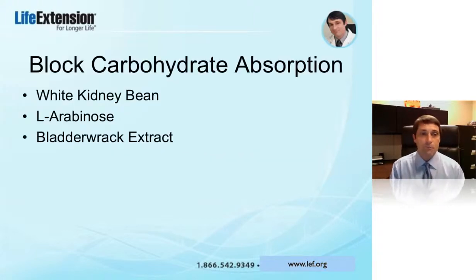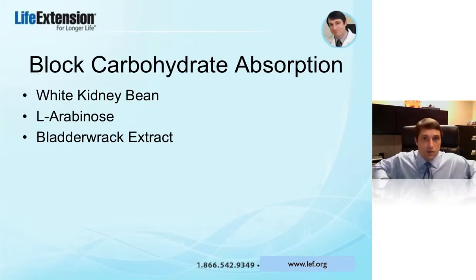Step number 2, block carbohydrate absorption. So imagine if you eat a bunch of sugar, because by the way, the American diet culprit, it's sugar, refined sugar. That's what gets us. So all of this sugar we're taking into our system floods our bloodstream. If we don't burn it, the body's going to store it, and it's going to store it as fat.